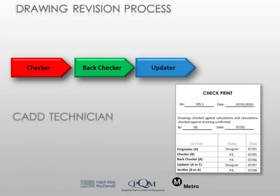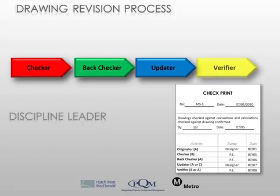CAD updates the drawing file and circles the updates with a green color as they are completed and signs as the updater. This will produce a clean sheet. The clean sheet will be attached to the top of the quality record sheets. The discipline leader will verify that the clean sheet accurately represents the red line. If in agreement, then the discipline leader will sign and date as the verifier when satisfied. Then staple all of the sheets together with the clean sheet on top.